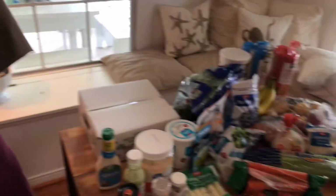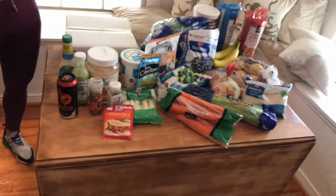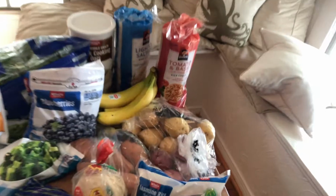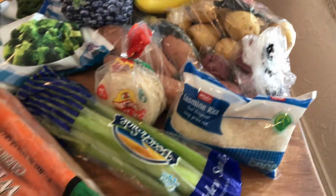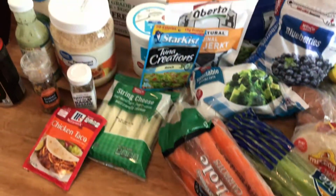So there it is. That's what I buy every single week. It's nothing fancy. It's very, very basic. It's all real food. And yeah, it goes a long ways. And it's all about being prepared.